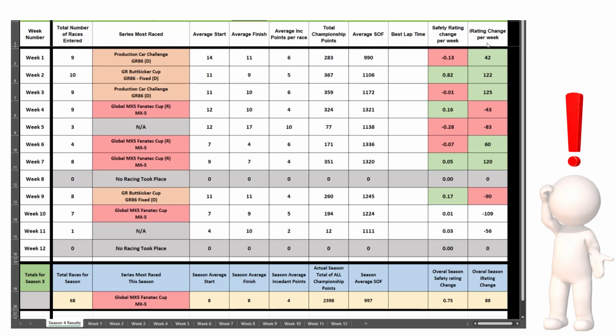And here we have the iRating change per week. So this is the amount of iRating in total that was accumulated or lost over that particular week. As you can see here in week 1 I gained 42, and here down at week 4 I lost 43. So a net loss of 1 there between those 2 weeks. Anyway, that's the total sheet here, and at the bottom it gives you the averages and totals of everything that you've got in here.